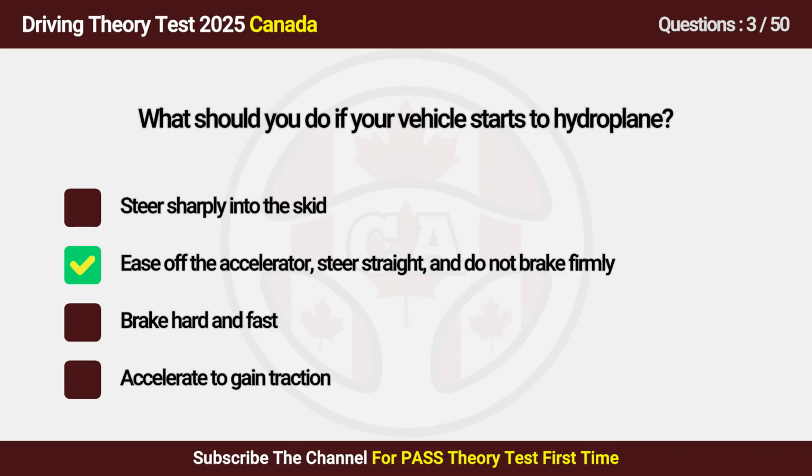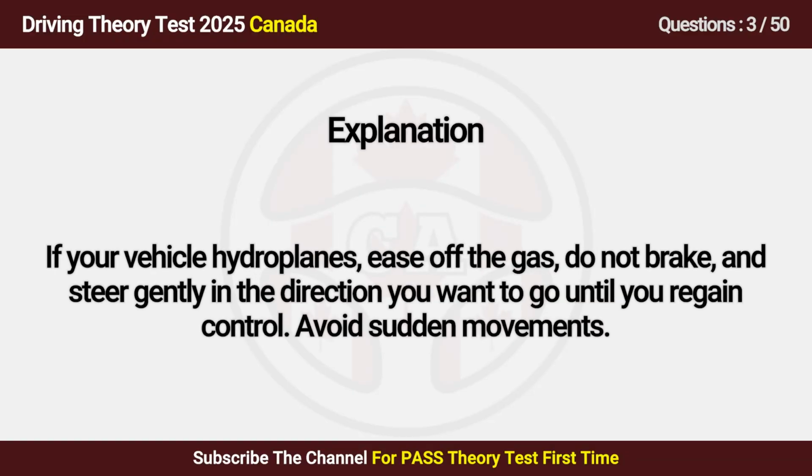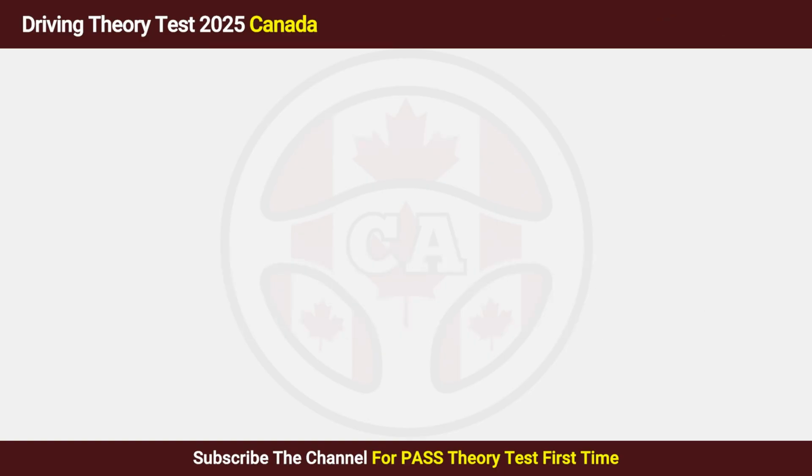Answer is B. Ease off the accelerator, steer straight and do not brake firmly. If your vehicle hydroplanes, ease off the gas, do not brake, and steer gently in the direction you want to go until you regain control. Avoid sudden movements.